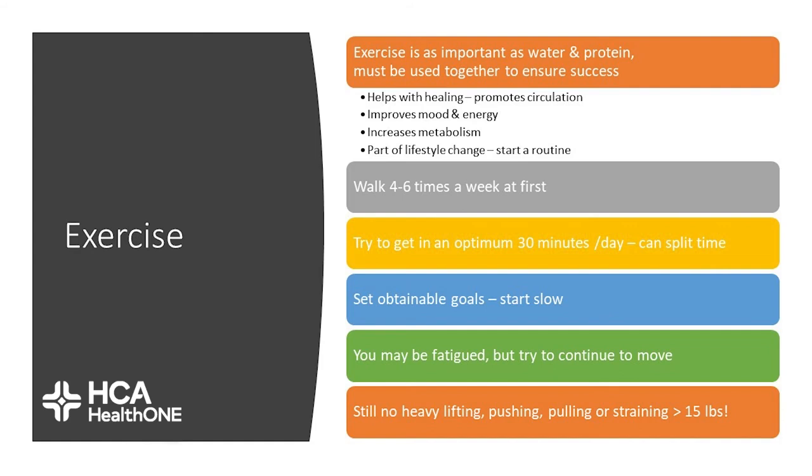Still, no heavy lifting such as pushing or pulling or straining. No more than 15 pounds at this point. So focus on activities you can do instead of the ones you can't.